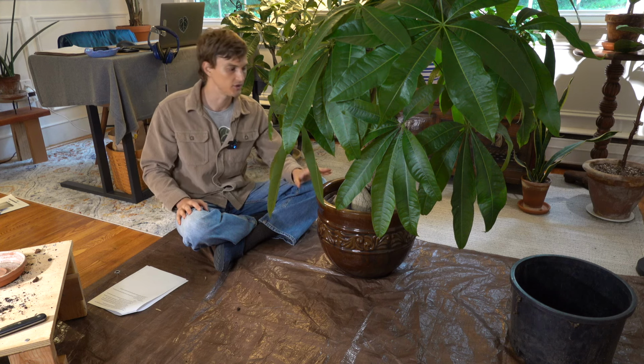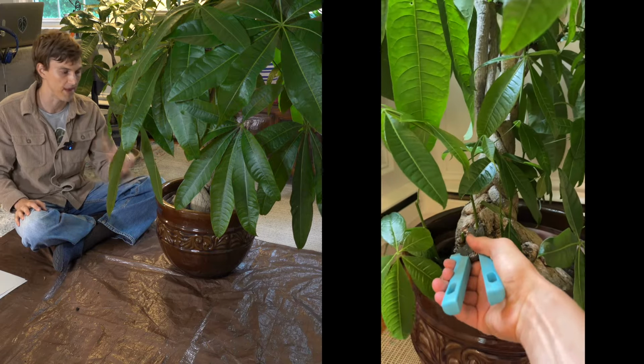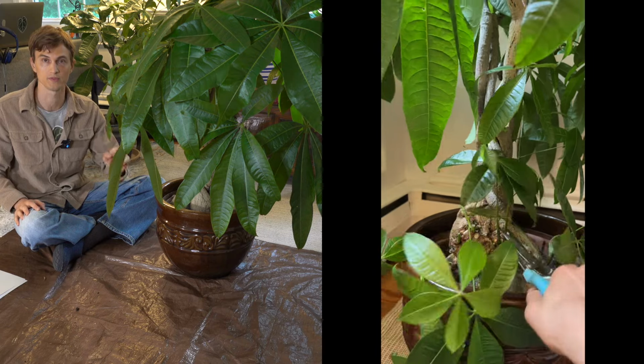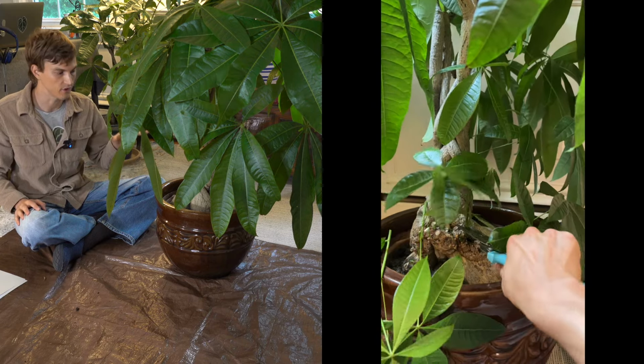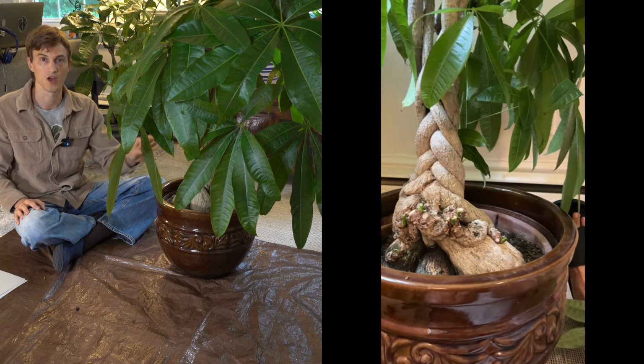Now, the next thing that you need to do is make sure as your plants grow, any growth that occurs along the base of your plant, remove those small growths. You want to have all of the energy focused into the trunk and not into small growths around the side.